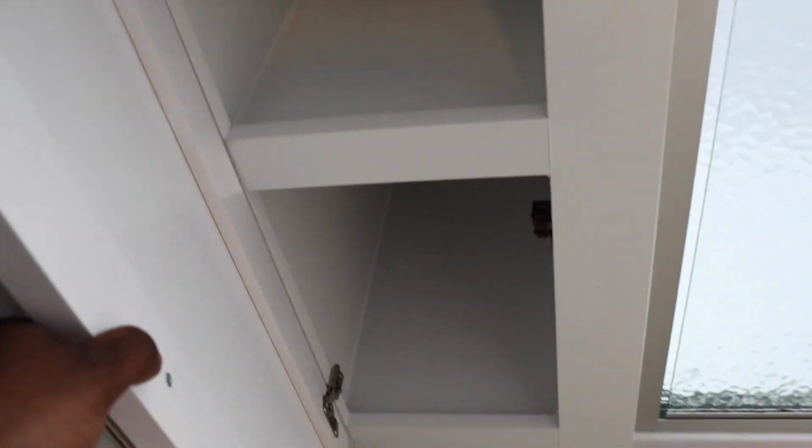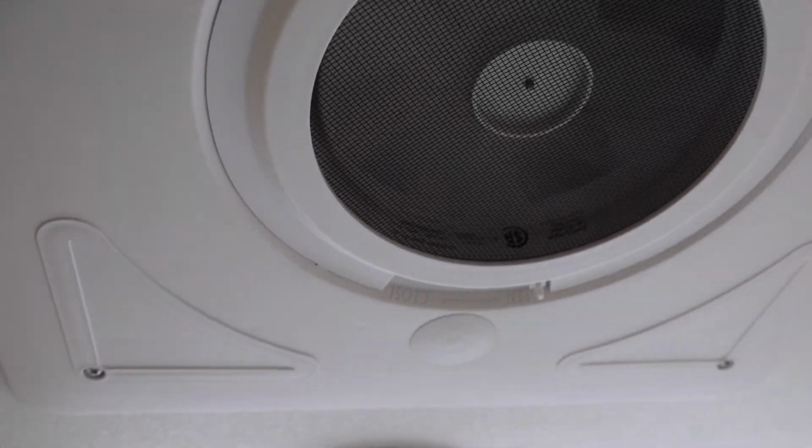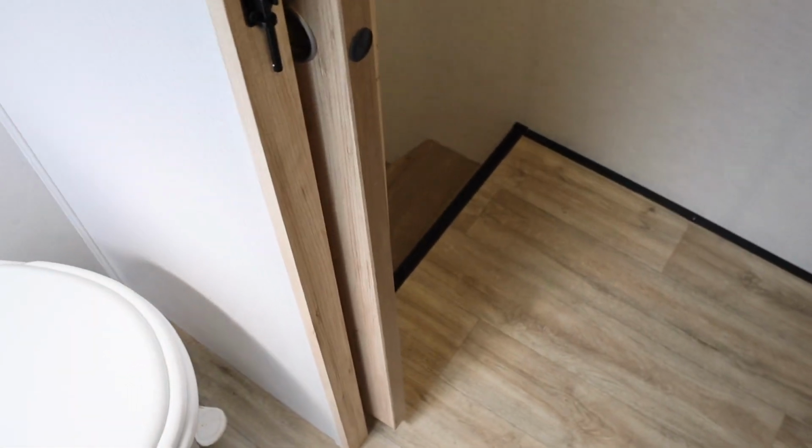Deep storage there. Having the wide body does give you more space, especially for storage. You have your medicine cabinet right here. I could just turn the light on, right? And then you can hang your towels there. Vent fan can be controlled right here on the wall. And they do provide a pocket door too.